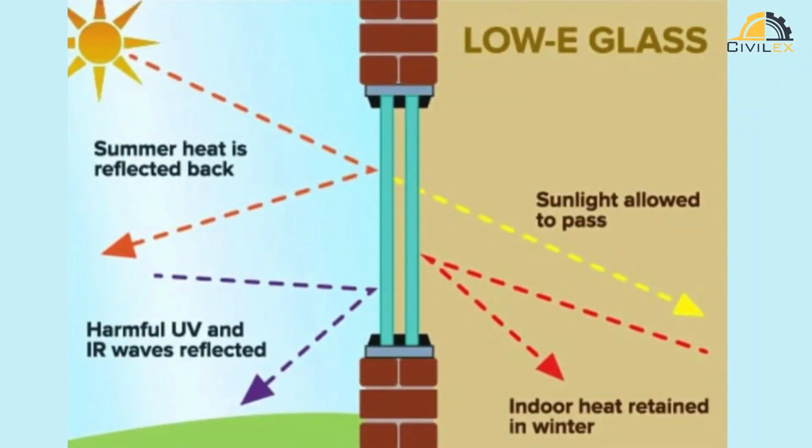Low-E, or low emissivity, coatings are applied to the glass surfaces. These coatings reduce the amount of heat that passes through the glass by reflecting infrared and UV radiation. They help maintain indoor temperatures and protect furniture from sun damage.